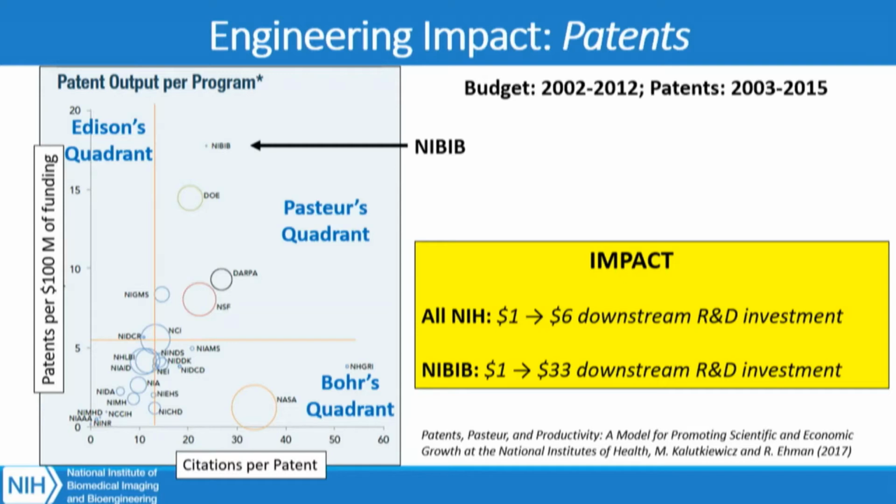They used in this study patents as a proxy for return on investment of the dollars invested in research. Basically, the dollars that are generated from patents on average in spending within the pharmaceutical and biotech industries. And what they showed was that looking at NIH overall, for every funding dollar invested in research, there's a $6 return on investment using patents as the proxy, which I thought wasn't too bad. But remarkably, NIBIB is over 5 times that, with every dollar invested yielding $33 in downstream R&D investment. And this is a reflection, again, of the unique kind of research that we support and the unique sort of goal-oriented nature of engineering.